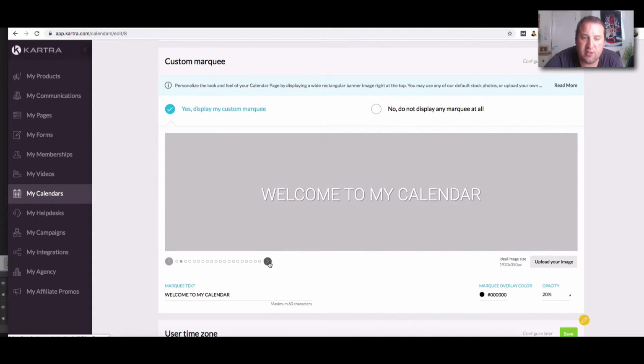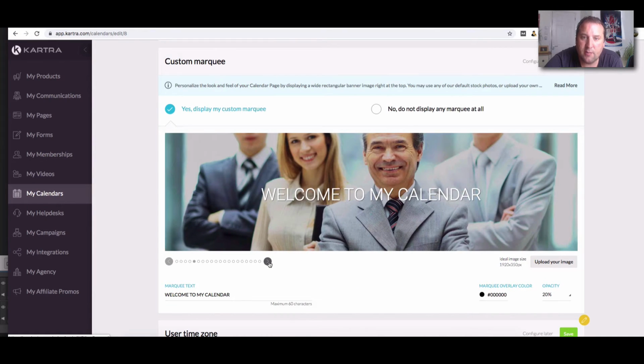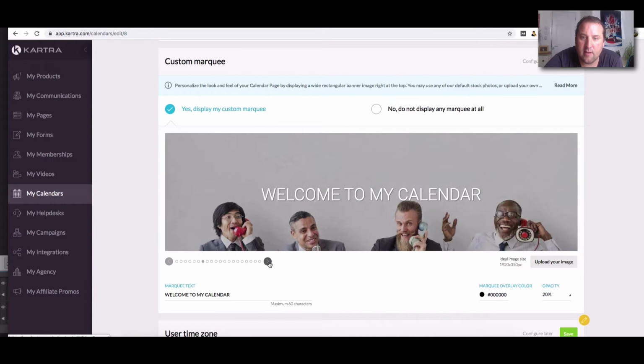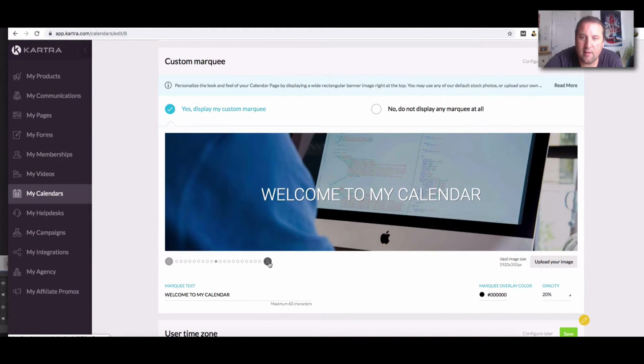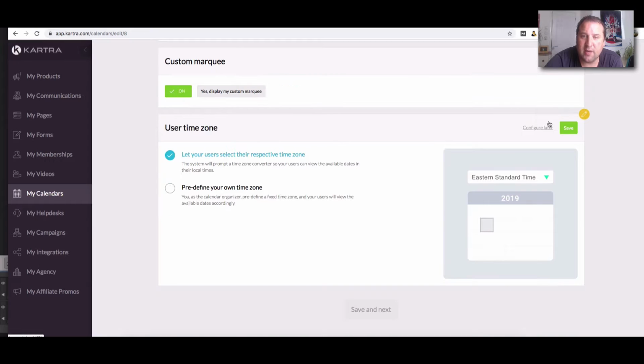So let's choose something gender neutral, because it's going to be... That's kind of nice. Let's do that. Okay, so we're going to go yes, and we're going to use that. So let users select their prospective time zone.